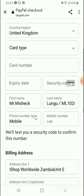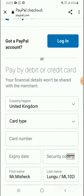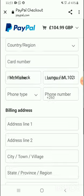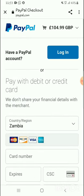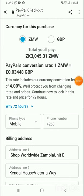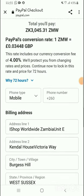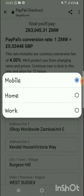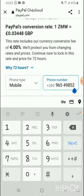So there I just have to add my card number, expiry date, and the security code. Then there I have to change to Zambia, and then I will also have to edit those names. I'll do them later on. So I just paused, and then I've added the card. Now I need to add the number right there. So that's my line, and then okay, so this was a hiccup.